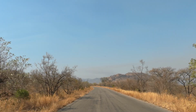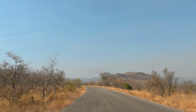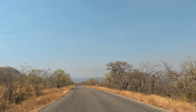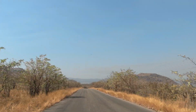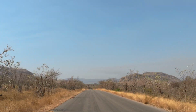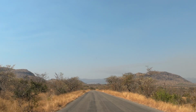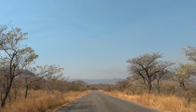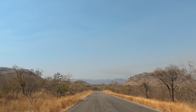Whilst I haven't seen anything for the entire morning and it's now 5 to midday, it's been a beautiful drive. Scenery is just stunning. And that's the thing with the Kruger National Park. There are so many different environments, different geologies, different landscapes. But it's invariably beautiful.